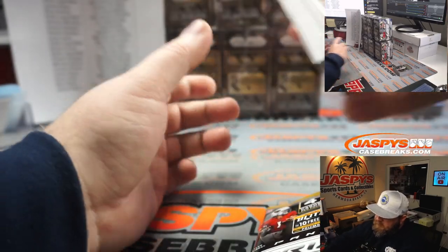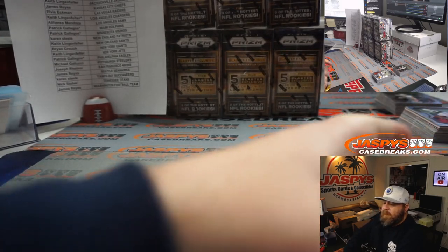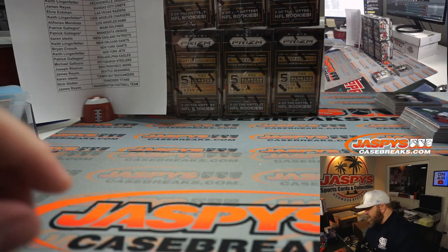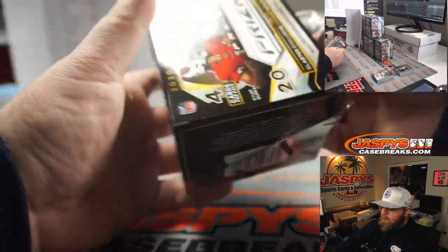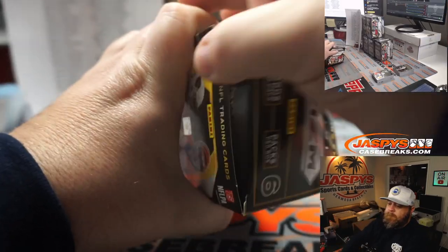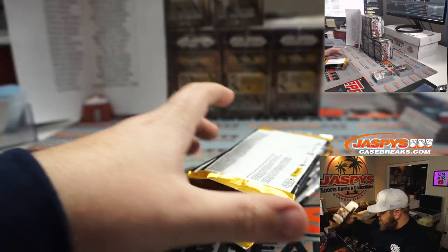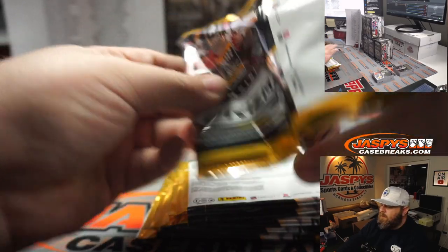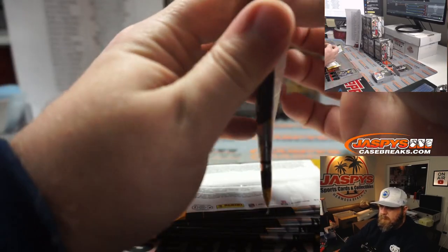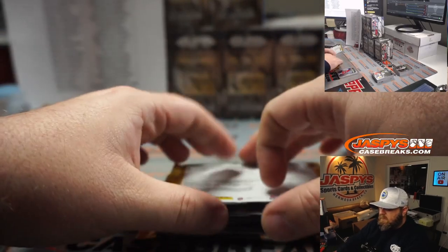Are Scripps autos rarer in this than they were in basketball, or just as rare? I haven't done a lot of blasters, so I haven't seen any, but... Or not Scripps, that's Mosaic. Look at it, rookie penmanship is like the... I think that's what they call it, I don't remember.